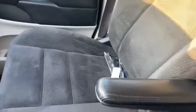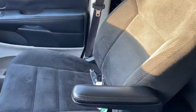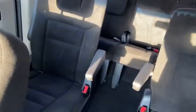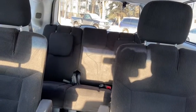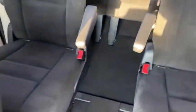As for the rest of this van, we do have the captain's chairs in the front with black cloth. In the second row, you also have captain's chairs with the armrest. And in that third row, you do have the 60-40 split in that three-person bench. And you have that stow-and-go system in the floor.